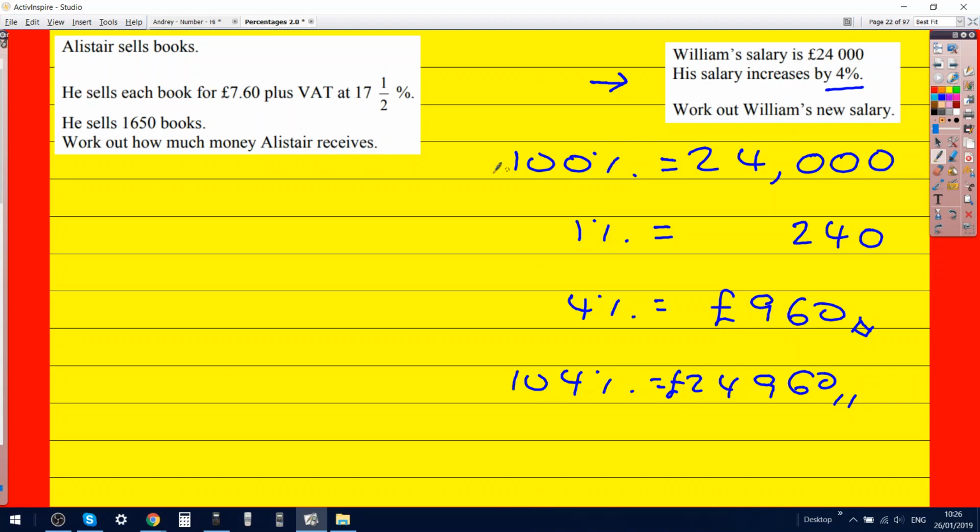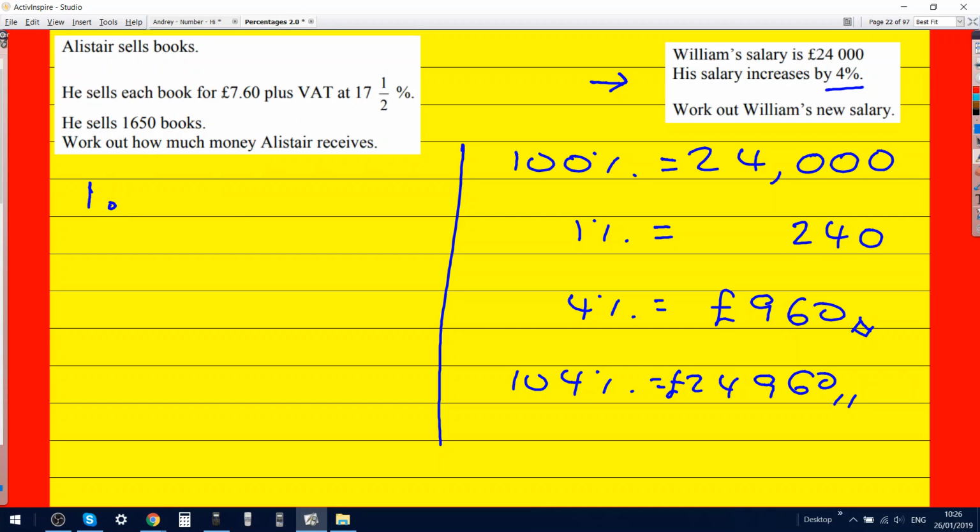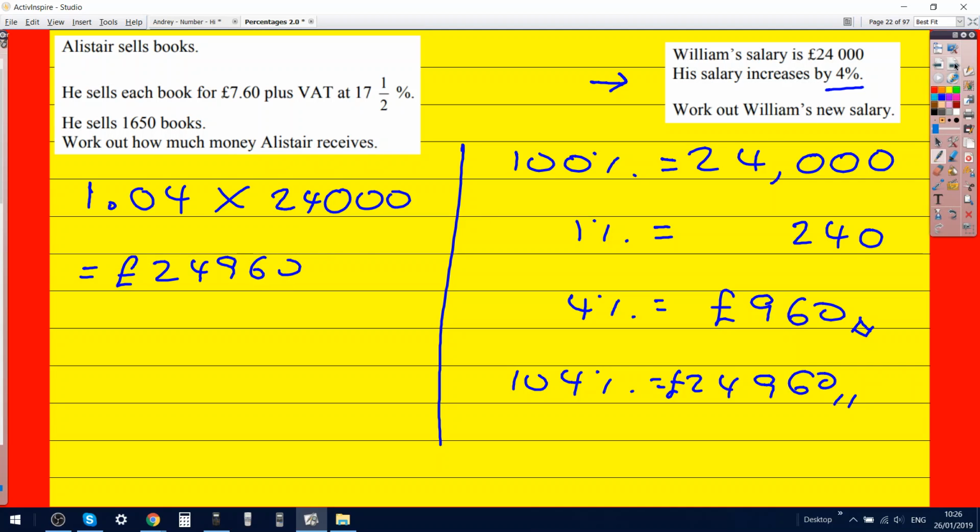So what would you put in your calculator for the one on the right if you were to do it in one go? Yeah. Okay. So would you do 1.04? Yeah. Times that by 24,000, and that gives you the same answer. No, yeah, 24,960. Okay.